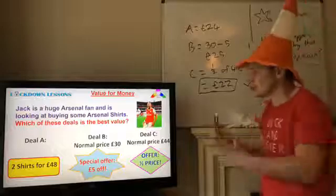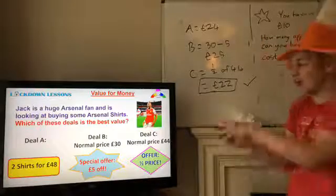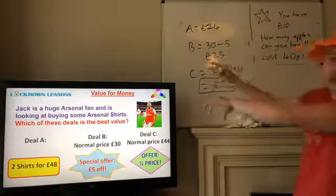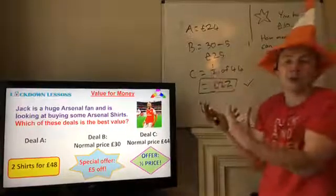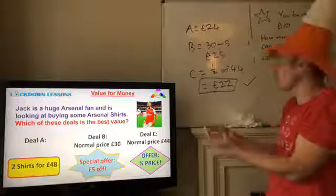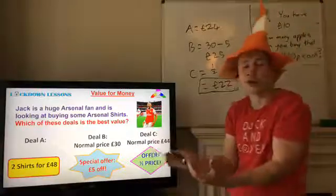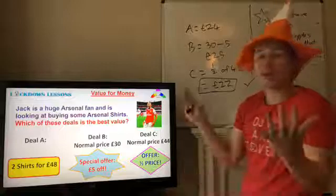Oh, don't forget to tick the cheapest one. So when you get a question like this, don't just work them out, always say, this is the cheapest one here. Let the person know where to buy it from, because they might not understand what you've done. So always say, this one here, like put a big arrow to it, or tell the person where to buy the shirt from. Okay, fantastic work.